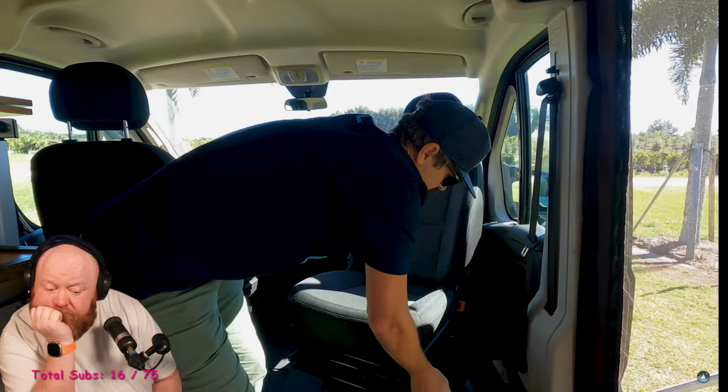Come on in. All right, so let's start with the cab. Okay, so first thing you're going to notice is I'm sitting in a seat that's facing backwards. This is massive for just opening up the usable space of your van. It's really easy to rotate. Here's the handle, pulls it around, full 360, so it doesn't have to face all the way back. You could also sit sideways.